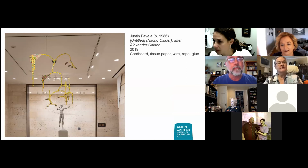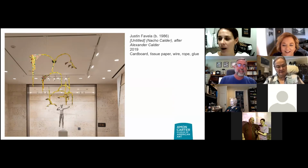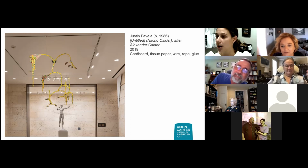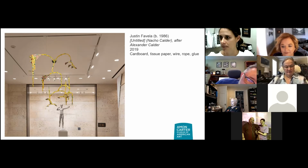Yeah, the balance and the weight of it. But my question is, he was there with you. Did he mind you nicknaming him Nacho Cauldron? No, he loved it. He thought it was a charming environment. This wasn't even part of the plan. He showed up and he saw this Calder and he was so in love with it. He's like, I have to make something inspired by this.